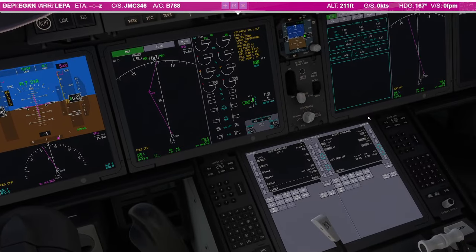Go ground, Griffin, faster than Yankee taxi to Juliet. Easy 8095, I've just sent you a new route if you're able to accept it. The Boise got given the Bogdan 1 X-ray, thank you. Yeah, just got that, happy to accept that. Easy 8095. And Juliet Mike Charlie 346, same to you, I've sent you a new route if you're able to accept it. There we go, we got a new routing, perfect. Bogdan 1 X-ray.